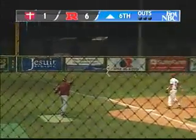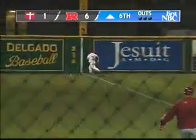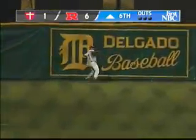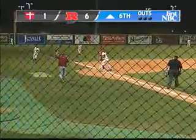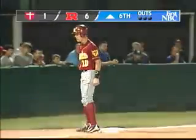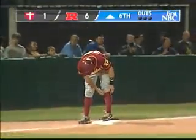On the move, Goodwin. Can he get there? No, that's a hit. Into the corner. Here come the Crusaders. Here's Dykeman, the third. Second and third, nobody out. And here comes Brother Martin on a ringing double by LaHair. So the lefty-lefty matchup does not work out for Rummel here.